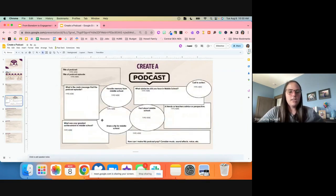notes. So they use this graphic organizer to help them write out their show notes of who's going to say what, what's going to be kind of the order of the episode. When do I want to bring this point up? When do I want to bring that point up? Who's going to say what?